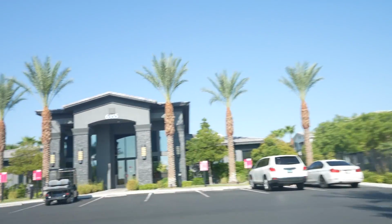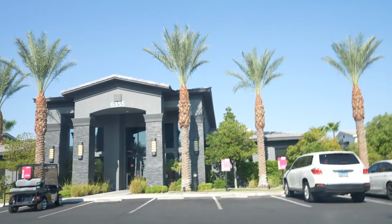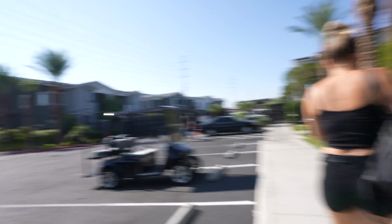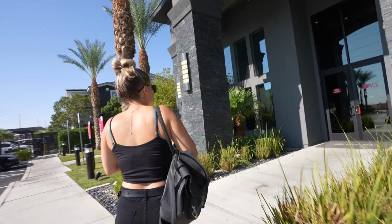Good morning, Pabzzsters. Today we're exploring some apartments. We're trying to find a new place to live, so we have 3 different meetings or appointments today to see 3 different apartments. We're just getting to number 1, I believe. Fancy little lobby area here.